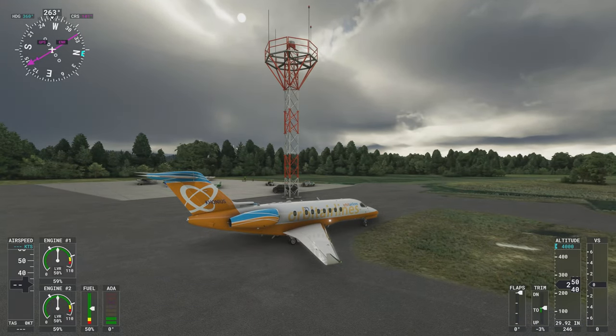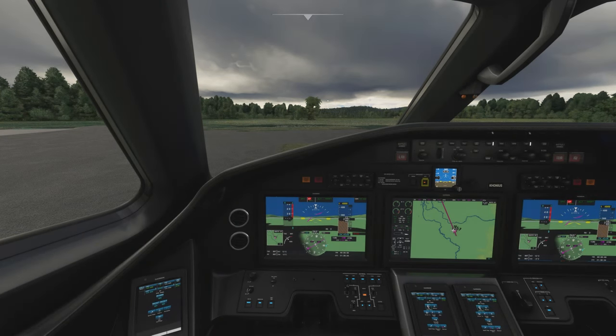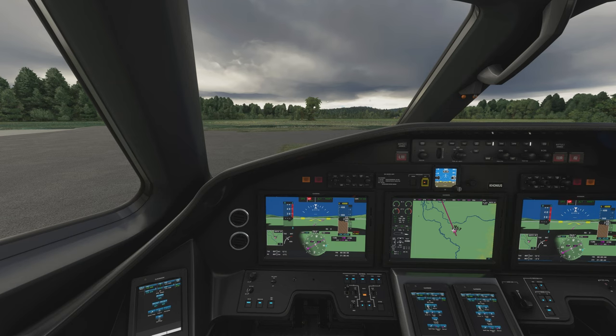Alright, well that is the inaugural flight for Khonius Airline on the Citation Longitude. Let's go back inside, shut the engines down, and turn the plane off.